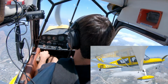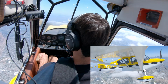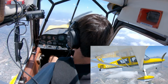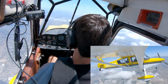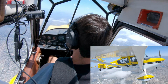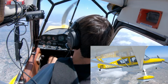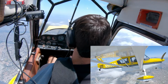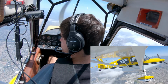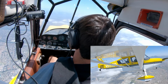SoCal, 37 Mike, would like to start our descent on the Riverside. 37 Mike, traffic, 12 o'clock, 3 miles, westbound, 5,300, Citation descending, VFR descent is approved. Any traffic inside and we'll start our descent, 37 Mike. Number 4 Delta Foxtrot, turn right heading 340 and climb and maintain 9,000. 340, 9,000, 4 Delta Fox.